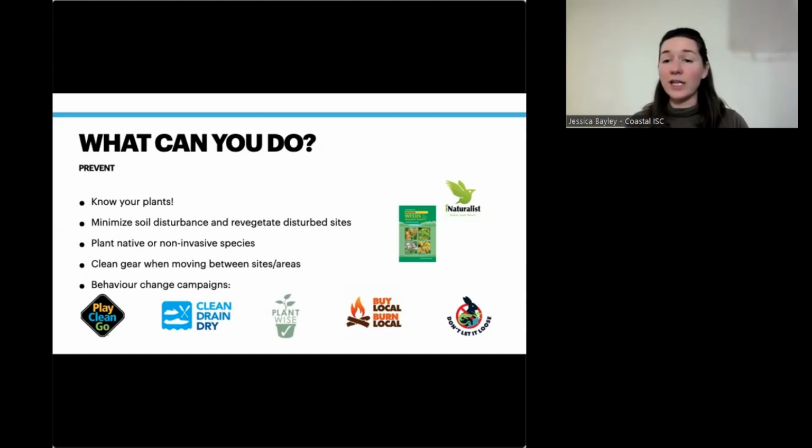It Loose. So Play, Clean, Go is really targeted for recreational users. Like I said, when you're hiking, when you're out and about, make sure you don't have any seeds on your clothes or plant material. You haven't picked up anything in your boots, soil that might have seeds in it or anything like that. A lot of times things get spread that way.